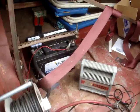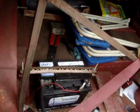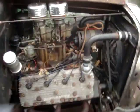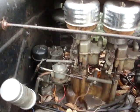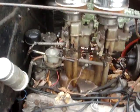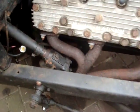Right, okay, I'll just put the windscreen up and I'll try and get the bonnet open. The battery is on charge, so that's a start, isn't it? The engine is covered in leaves and mess. You know what they say, ran when parked. Headers snaking around the right hand drive steering box, look, because this car was right hand drive.